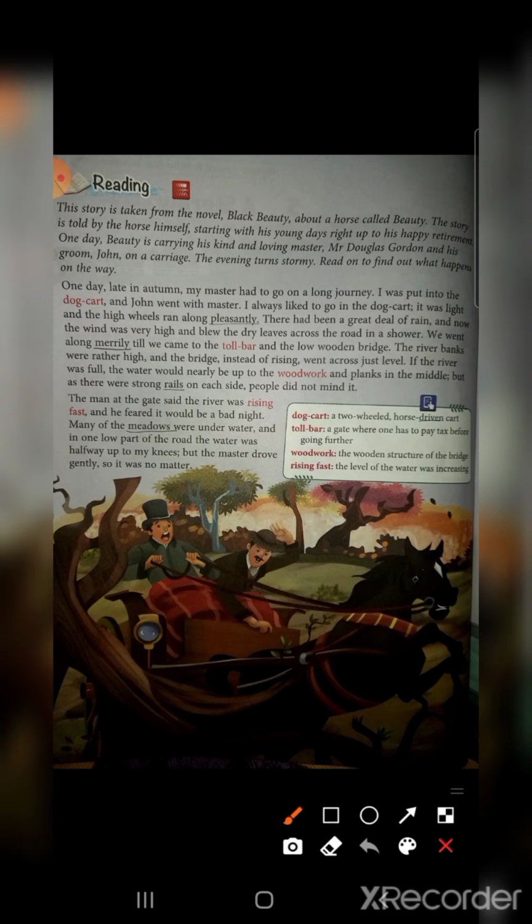If the river was full, the water would nearly be up to the woodwork and planks in the middle, but as there were strong rails on each side, people did not mind. The man at the gate said the river was rising fast and he feared it would be a bad night. Many of the meadows were under water, and in one low part of the road, the water was halfway up to my knees. But the master drove gently, so it was no matter.